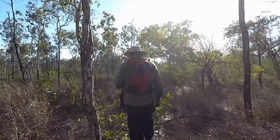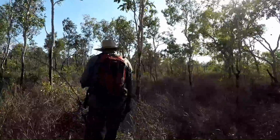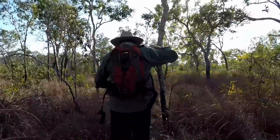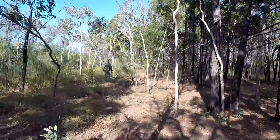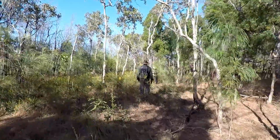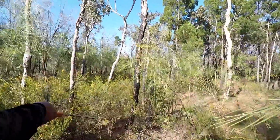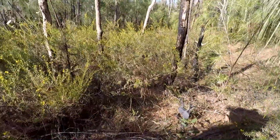Once we had made it to the search zone, we split up to look for the drone. At this stage, we didn't know if it had made it to the ground or if it was still stuck at the top of a tree. But then I heard an encouraging call from Steve-O. Found it? And there it was.